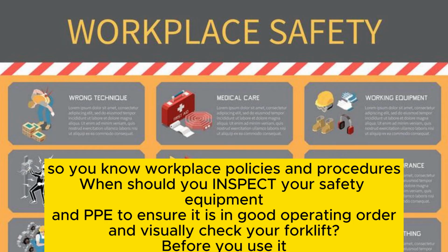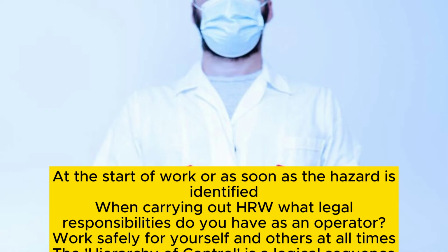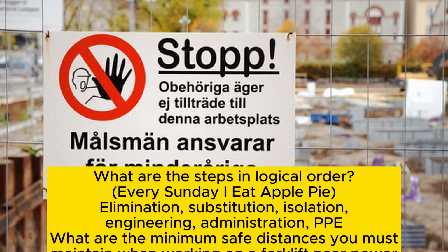Operating Gord Lifindi. Before you use it to phonatory risks. ATTHESTARTOFWORKORASSONASTHEHAZERDISID. NTIFIDWHENCRYNGOUTHRWWHATLEGALRESPO NSIBILITASDOYOUHAVEA. San operator. Works if eliforial torix isological sequiquintophanesis. Ardsintha workless. Huadera thesteps liglarik. Every syndiatable elimination, substitution, isolation.